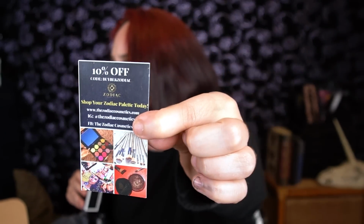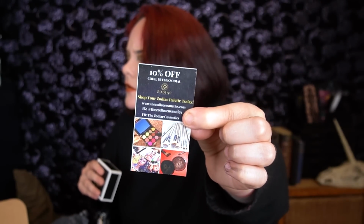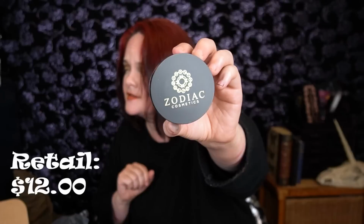This is a little card that is included. I believe this is one of their highlighters. The packaging looks like this.